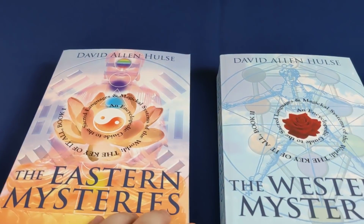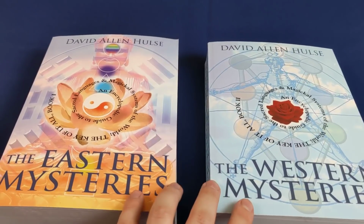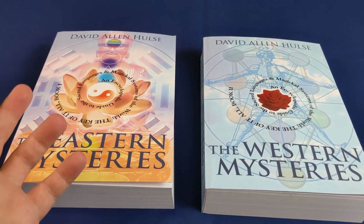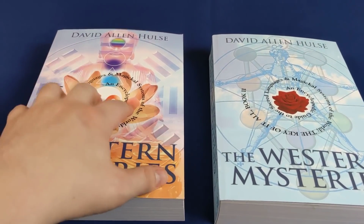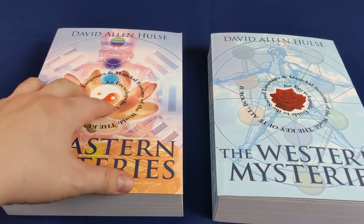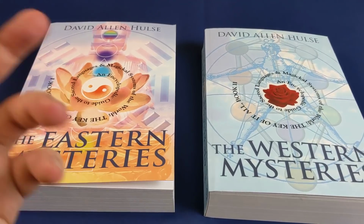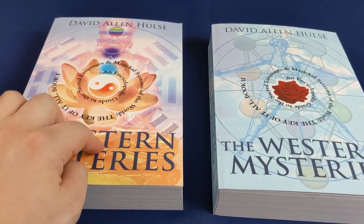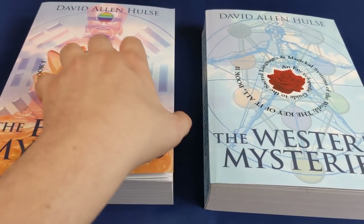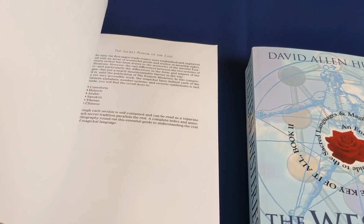Dr. Skinner's book is more on Solomonic magic. This is on modern Western ceremonial magic, and I know this one says the Eastern Mysteries, but in fact it's the kind of area of Eastern Mysteries with which we might be concerned in the West. So the average Western ceremonial magician would probably be interested in most of what's in here. Let me just show you how these two books are actually put together.